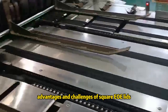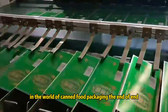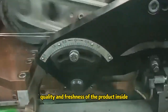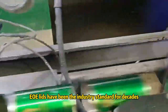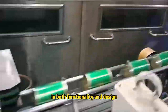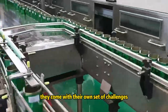Advantages and challenges of square EOE lids compared to traditional round lids. In the world of canned food packaging, the end-of-end (EOE) lid plays a crucial role in preserving the quality and freshness of the product inside. While round EOE lids have been the industry standard for decades, square EOE lids are gaining attention for their potential advantages in both functionality and design. However, like any innovation, they come with their own set of challenges.